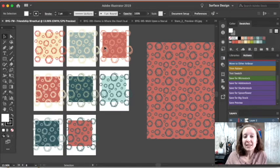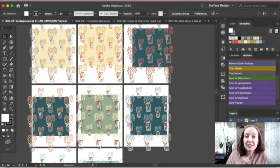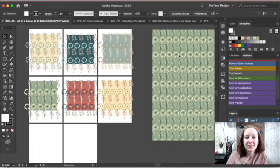And by taking it out and separating it and creating its own pattern, I was able to expand my pattern collection. I did the same thing with this motif. I just took one of them, varied the sizes, and we had another set of patterns. I did the same thing with my All in a Row patterns. I took 3 different elements from the previous hero pattern and I created its own set of patterns from that. So by recycling my motifs, I was able to create lots of patterns in a short amount of time.